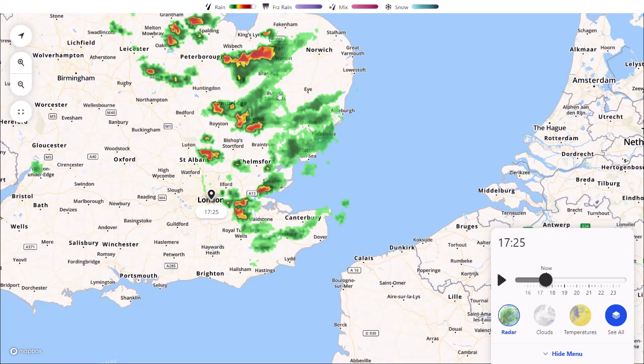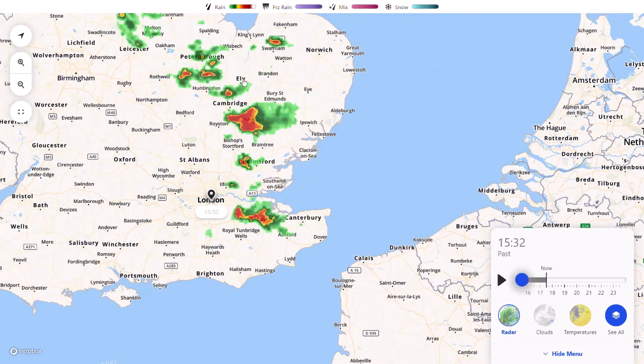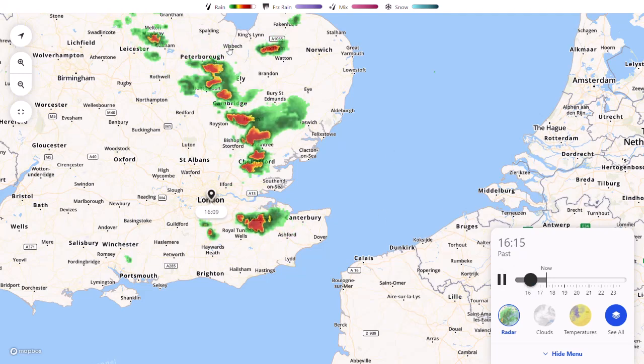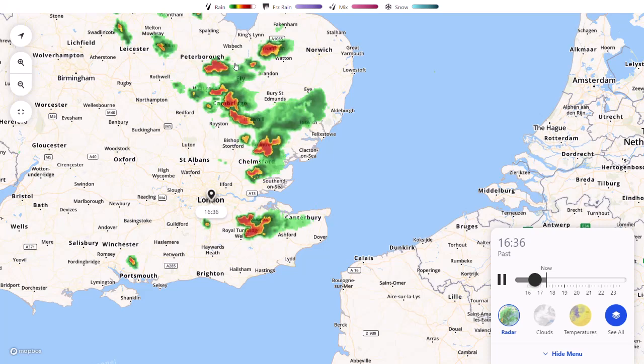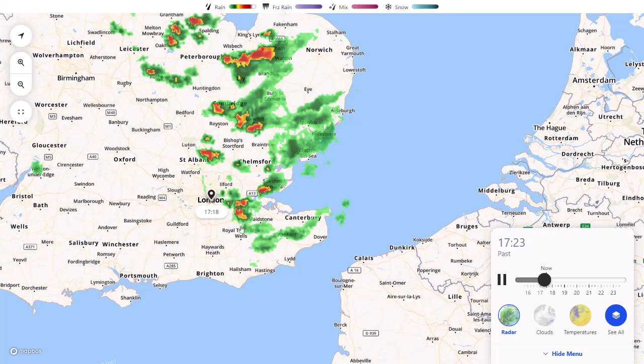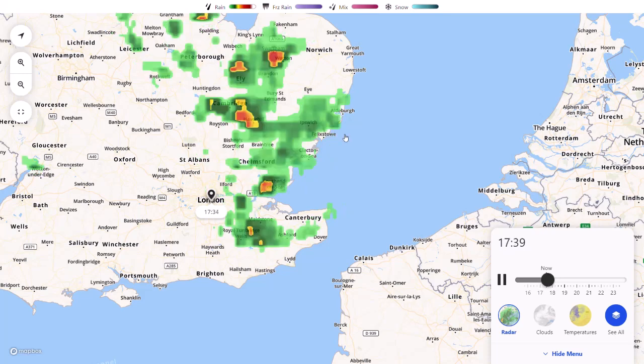But the main cells are remaining in this sort of area in central and eastern England all afternoon. So if we do run it back all the way to the start of the radar loop, you can see these thunderstorms really haven't moved. And if we do run it through, see the thunderstorms where they actually have their lightning base and their updrafts don't really move. They maintain in this sort of corridor, continually forming new cells with the rain moving eastward.